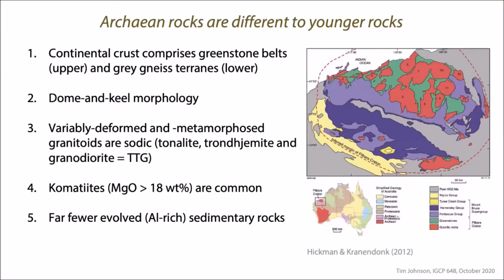So anybody who's been lucky enough to spend some time in some Archaean terrains will know that Archaean rocks are different to younger rocks. As I explained earlier, this is the archetypal part of our locality for Archaean crust, at least upper Archaean crust, and it's got these so-called dome and keel morphology.